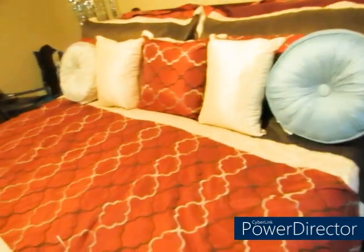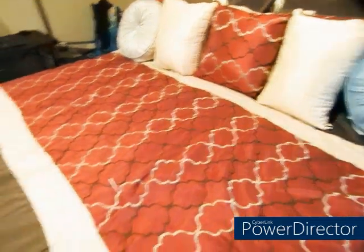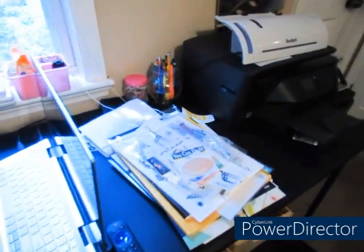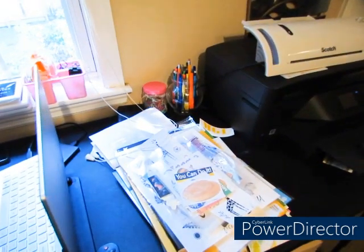And I love pillows, y'all. That's why I got 1,000 pillows on my bed. And I love the little throws and stuff like that. So, this is my area, and I love it so much.